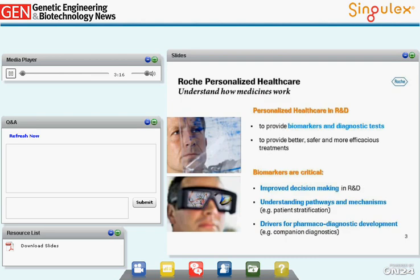We all know that personalized healthcare is essential to provide better tailored medicine to patients. And in that context, biomarkers play a major role because they improve decision making, they help understand pathways and mechanisms, and mostly they are the drivers for pharmacodiagnostic development.